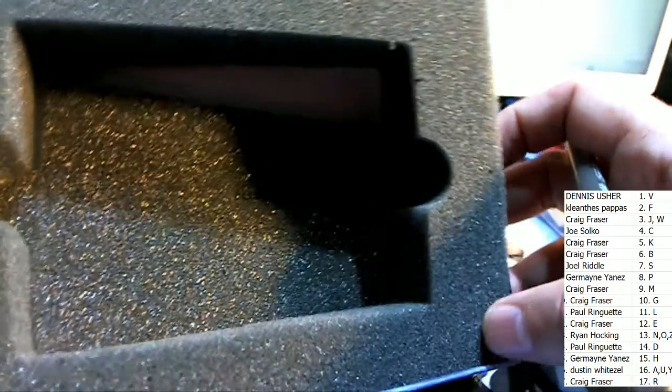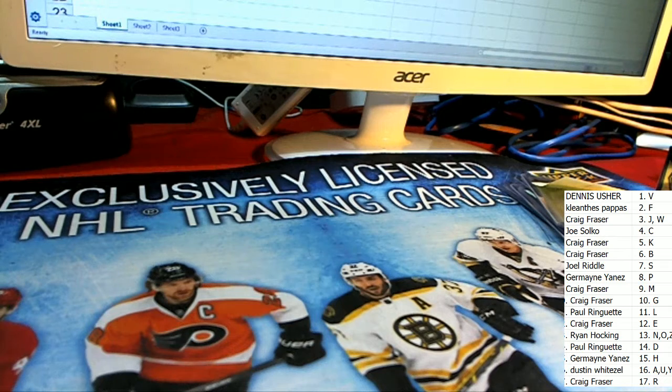That is the final hit in the break in Leaf Metal Draft Hockey.